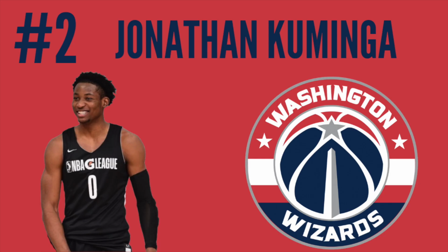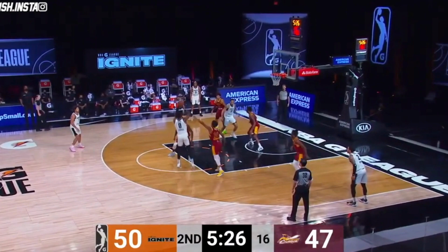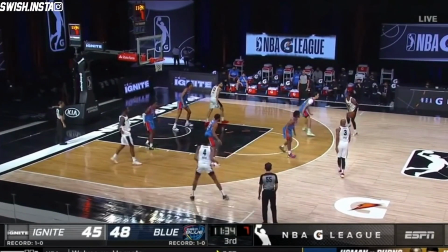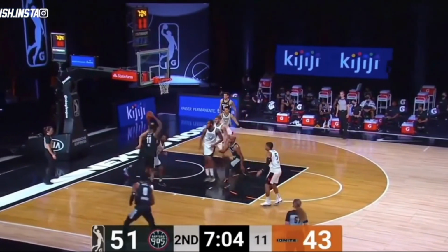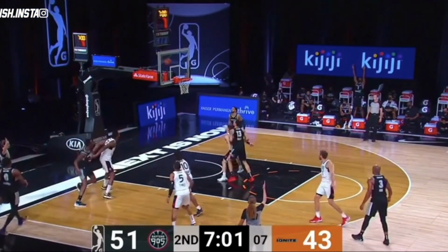With the second pick, the Wizards will take Jonathan Kuminga, the forward from the G League Ignite team. The Wizards are in a weird spot this year with Bradley Beal, so they go for the best player available in this scenario and take Jonathan Kuminga. His offensive game, while still raw, has shown a lot of promise in the G League bubble, and I think Washington banks on his two-way, high-ceiling wing prototype at 2 here.